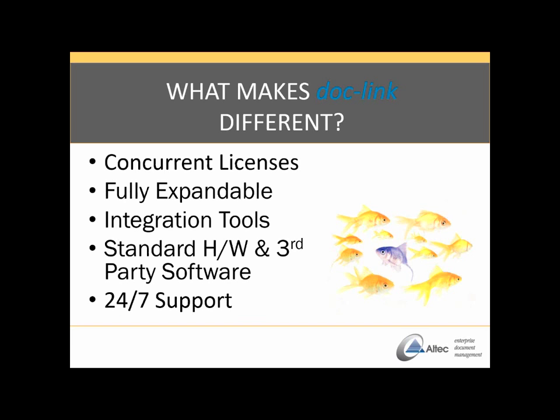Another key benefit to help you save costs is our licenses are concurrent. So you may have 2,000 staff, and you want all 2,000 to be able to have access and search for documents. No problem. All 2,000 can have access if you give them security permission. The question is your budget. How many user licenses can you afford to purchase at a time?